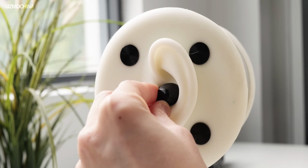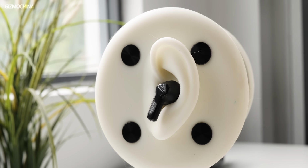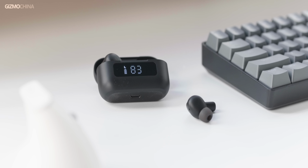That said, my coworker with the large ear canals had a different experience. He mentioned that the buds would sometimes slip out during workouts. So if you have bigger ears, you might want to test the fit first and pick the right replacement ear tips for you.